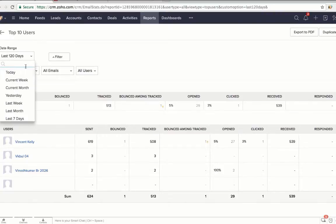Not only that, you can change the date range. If you want to take a look at today's performance, or if you want to take a look at the current month's performance, this will be very helpful.